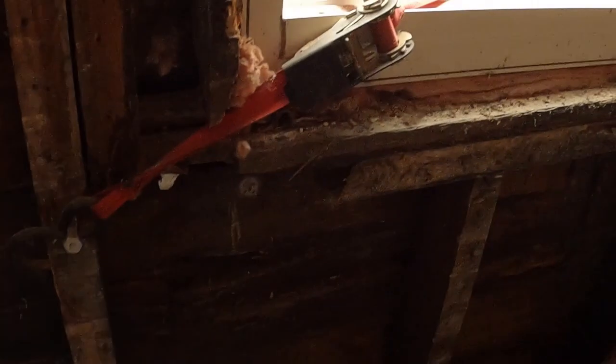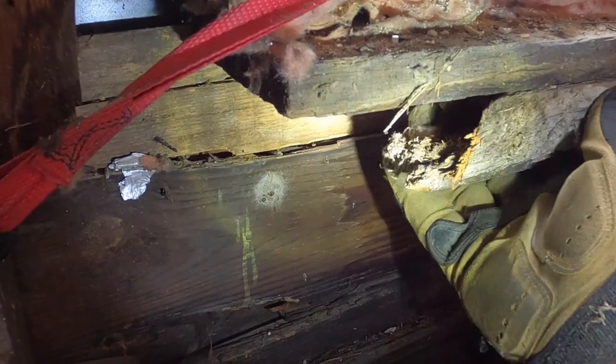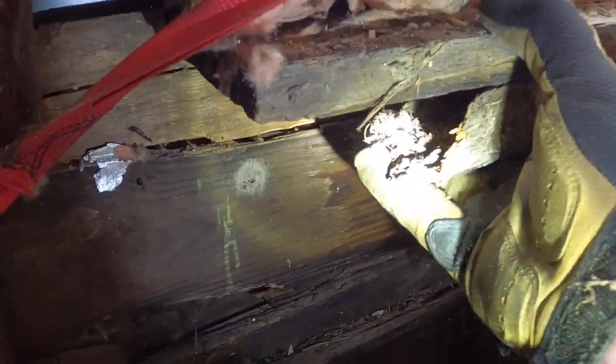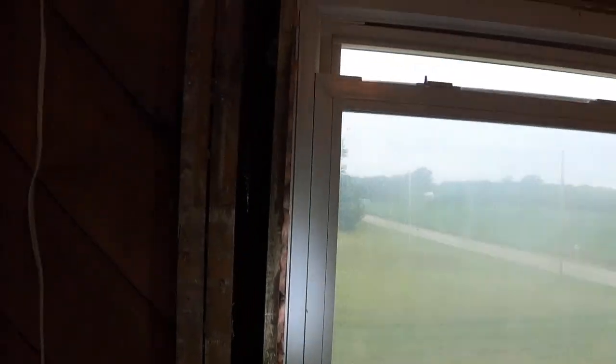Just in case you were wondering why we're doing this, if there was any doubt, you can see there was the replacement window that went in about 20 years ago. The wood that it was framed to is just gone. Got a lot of rot.